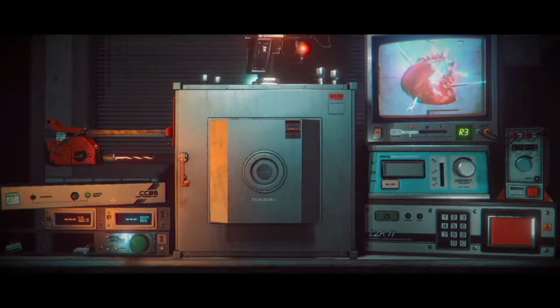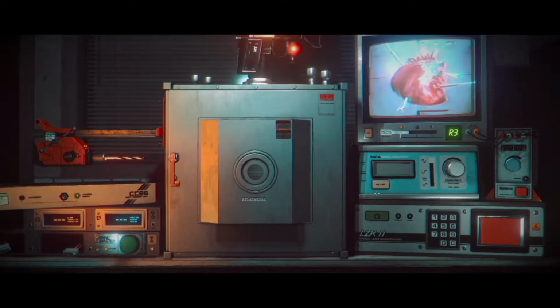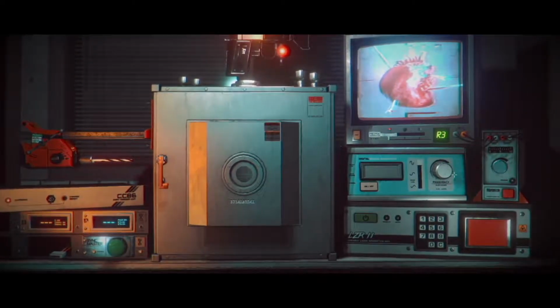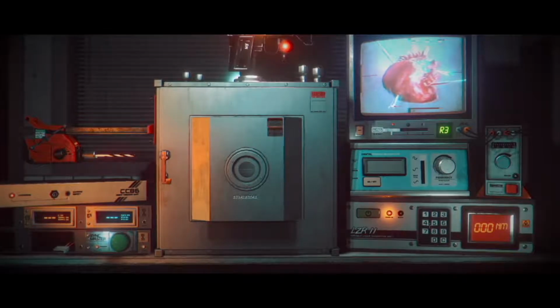What'd I do? Sorry, I didn't mean to. I'm just gonna let that beep over there, it's annoying me. Frequency, I've already forgotten, was like 650, right? This is the laser thing. Turn it on.